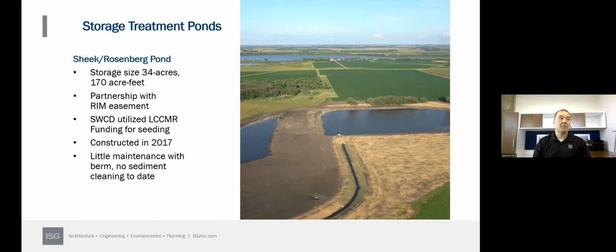So pretty significant amount of storage. There's a partnership with an existing easement and some additional outside funding, constructed in 2017 with little maintenance to date, but we do take into consideration some sediment cleaning and forebays and things like that.